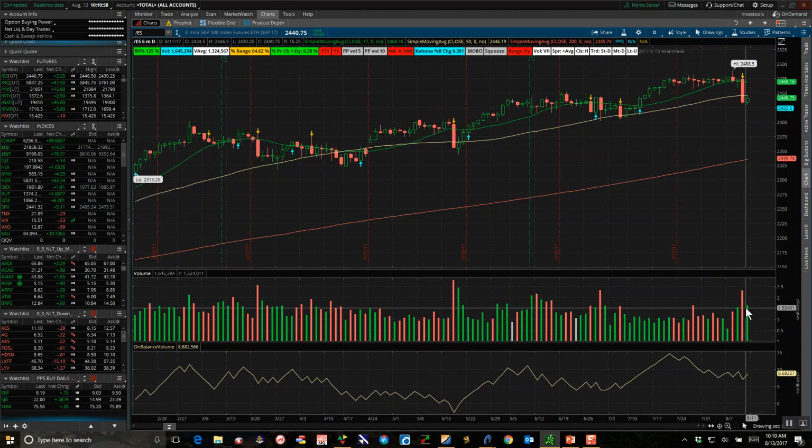So the question is, will we get back above the 50 and that 50 becomes support again as it's been each time we've done this correction of late? Or will we fail at that 50 and turn into resistance? I think that is a very important question, and it will be interesting to see. So this is the S&P sitting right below the 50.